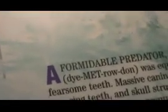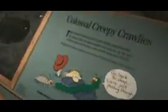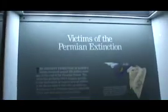Showdown in North Texas? Dimetrodon. These are Dimetrodon. Okay, this one is the one that strikes.